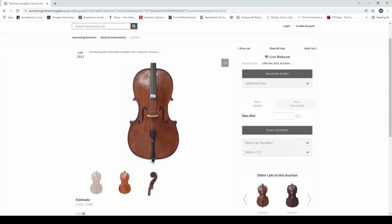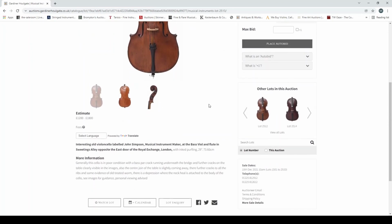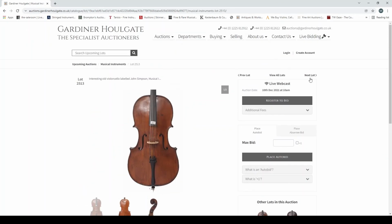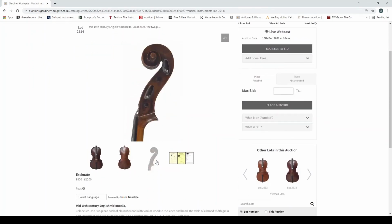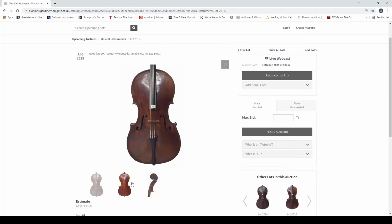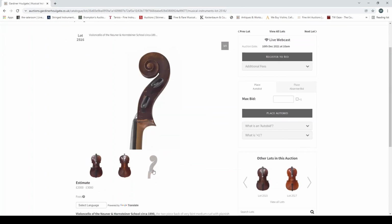Interesting old cello labelled John Simpson. Musical instrument maker. Yeah, interesting. From the Royal Exchange. Cello in poor condition. Looks very interesting though. Some really cool looking cellos. Mid 19th century English cello, unlabelled. Good late 19th century cello. Cello of the Neuner and Hornsteiner School.